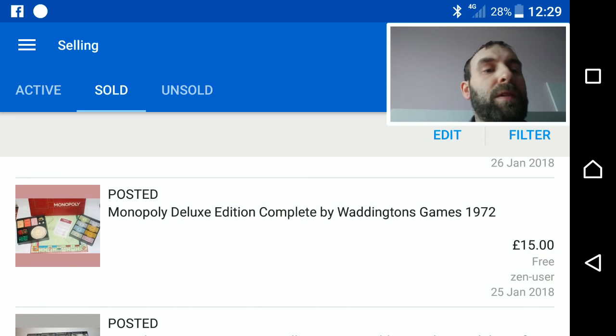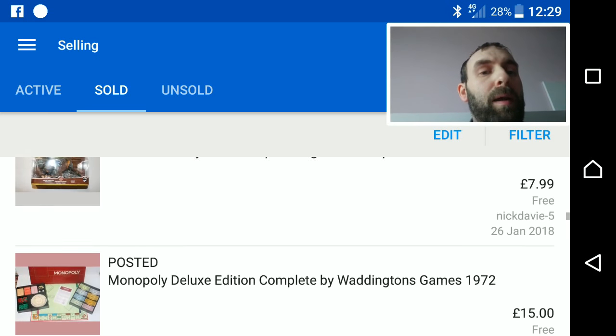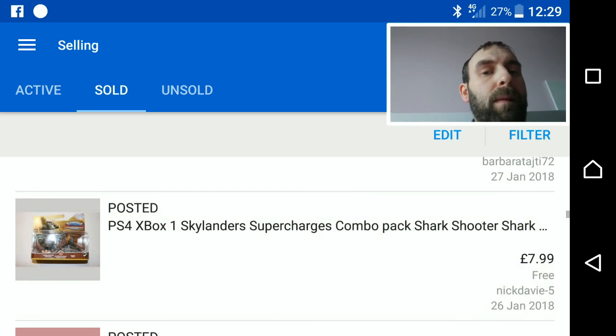Monopoly. So this is a vintage Monopoly. I did take an offer. This was on for £17.99. I took an offer of £15 to clear that one out. I paid 20p for that.